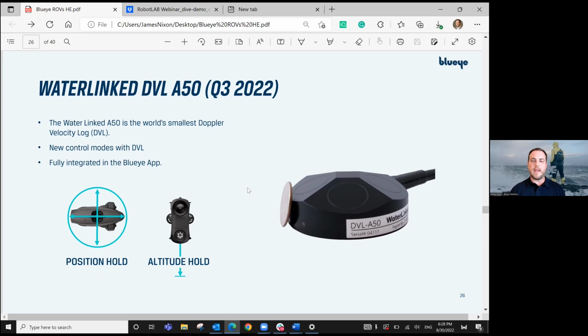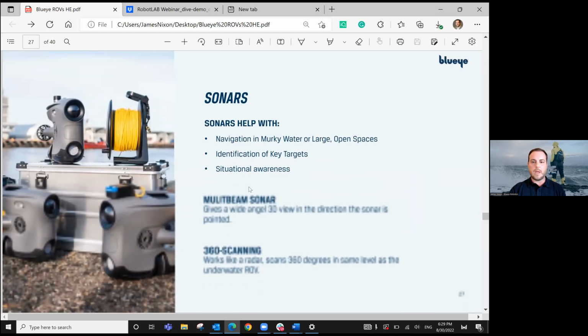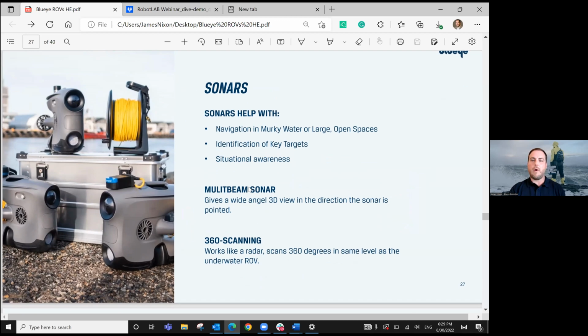Also allows for things like position hold. So we can simply lock the ROV in place with the DVL and take your hands off of the controller. The thrusters will fire in the background to keep that ROV in place. We talked about sonars. Again, a whole host of sonars from very simple to very complex.